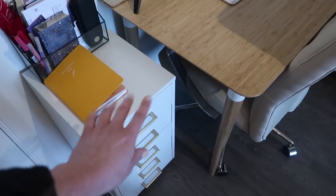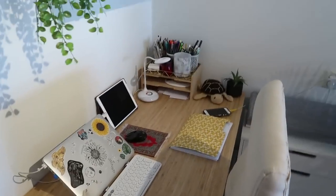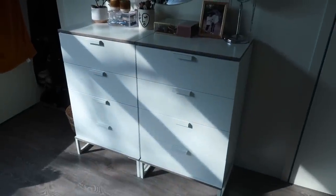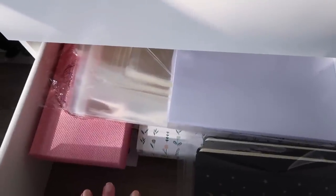This is just like pens that I don't really use for packing orders. But then if we're going into my bedroom, there is some laundry hanging there. But this is where I also keep lots of my stuff and like stock and whatever. So let's just start here. This is just like beauty and underwear and sportswear. And here I have just so many things.